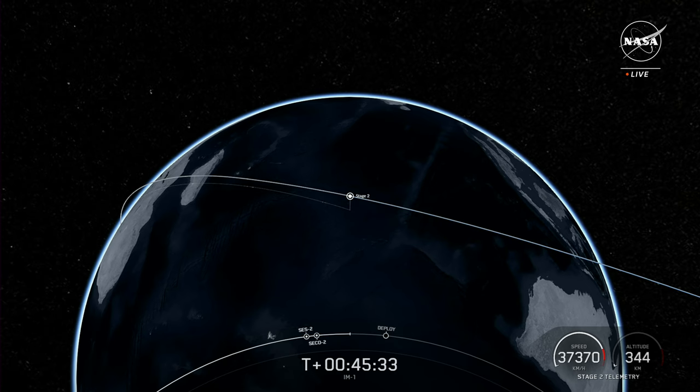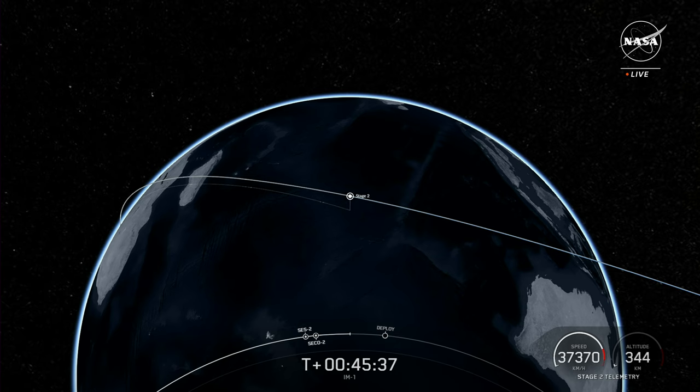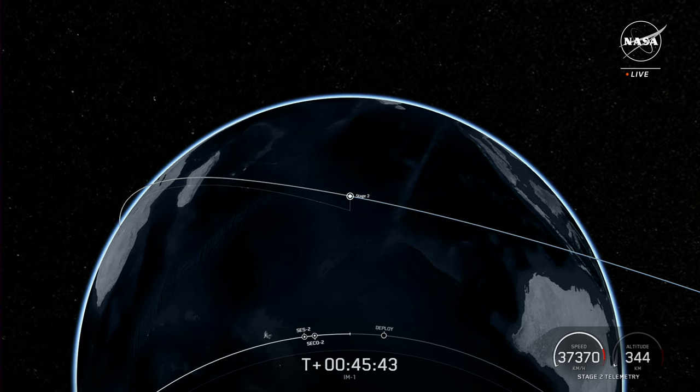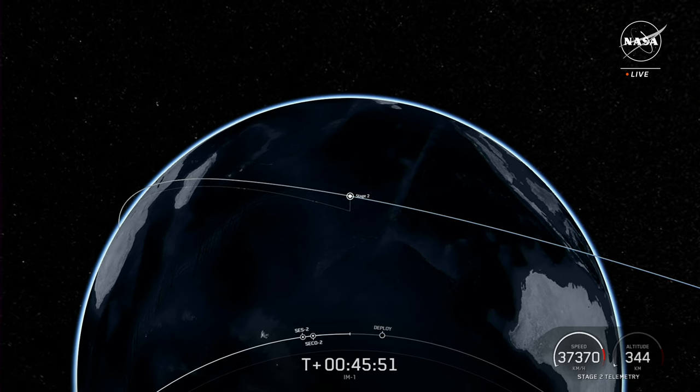Now, for those of you following along, this booster has supported GPS-3, Mission-3, TurkSat-5A, Transporter-2, IntelSat-G33 and G34, Transporter-6, and 12 Starlink missions. So pretty impressive and veteran booster for today's mission.